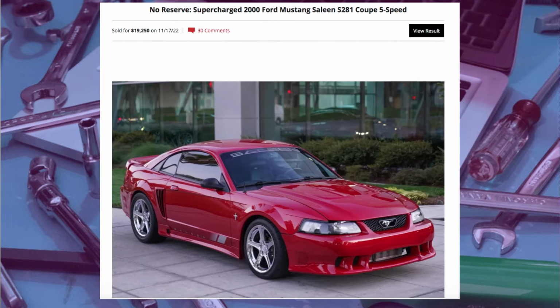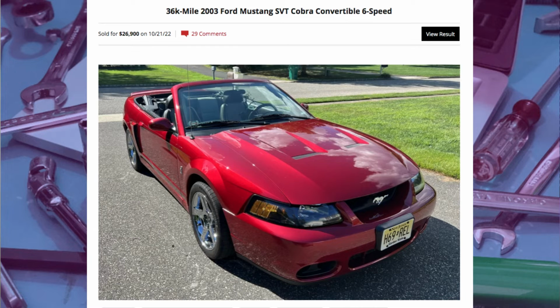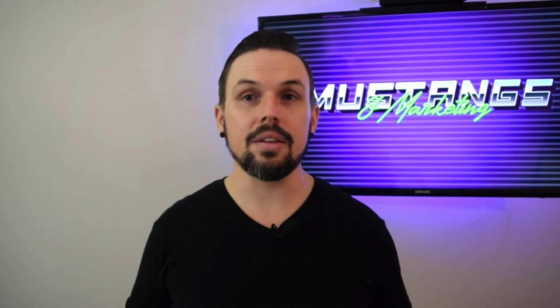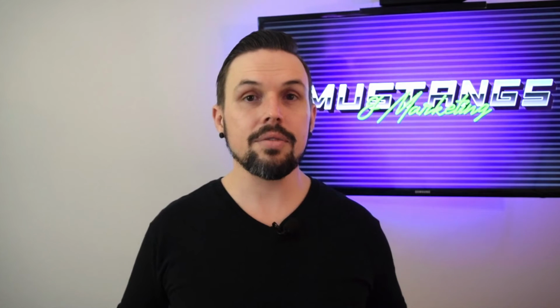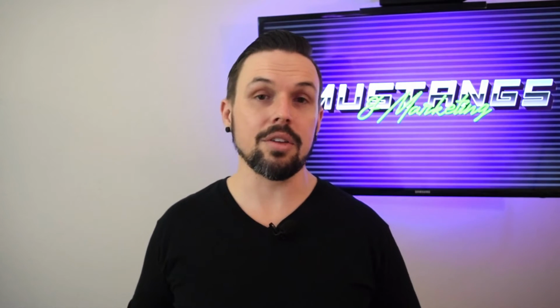Cobras, Mach 1s, Salines. If the seller knows the value of their vehicles, they're going to ask for it. That's why now is a great time to get an SN95 Mustang. The SN95 Mustang right now is in the just an old car category, meaning casual car owners might not see the actual value of the Mustang they are selling.